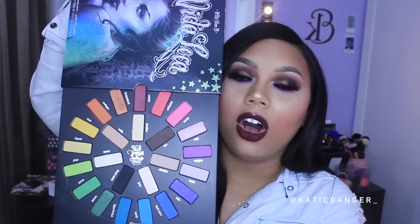I love this palette because it has all the colors in the rainbow in it. The shadows are ridiculously pigmented. You will see in the tutorials that I post, they are just so pigmented, and I just feel like you can get such a variety of different looks with this one palette. It's humongous, I will say. This is gigantic. I have to store it on my vanity because it doesn't fit anywhere because it's huge, but it's so cute. I want to store it on my vanity.